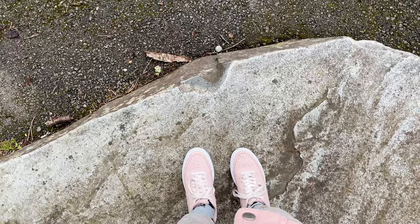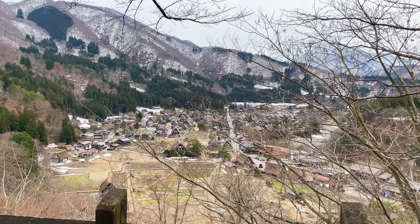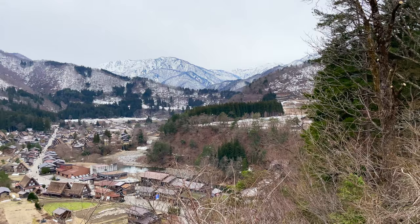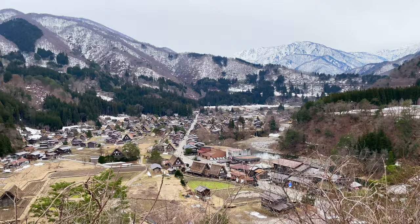I'm starting to get kind of hungry, so let's head back down the mountain and look for something to eat in this tiny village. First, let's take a moment to admire the sun shining in the sky. It's a very cloudy day today. And take one last moment to admire the view before we head back down to the village. All right, here we go.